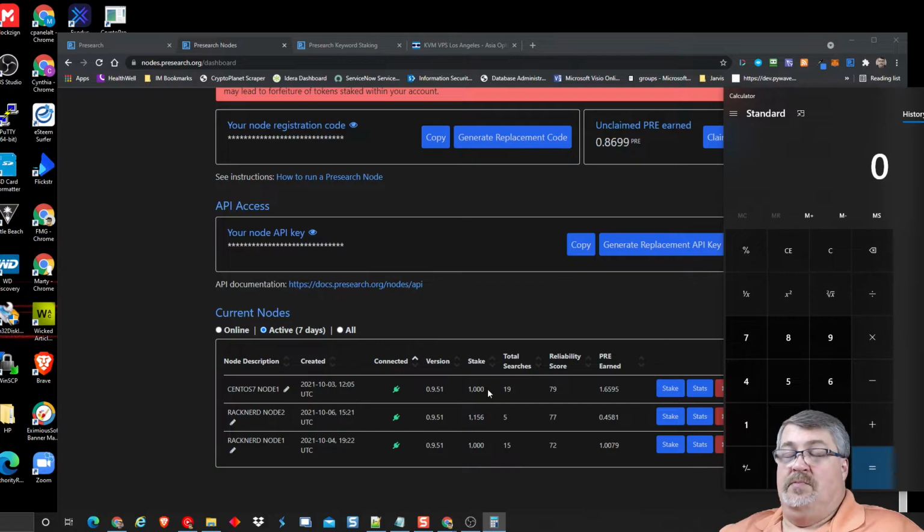There is a fixed supply of 500 million pre-tokens. There's not going to be any more. There will not be any more. So the value of those 500 million, I would have to go look and see, but right now there is at least 60 million that I know of that's staked in this project from other people.